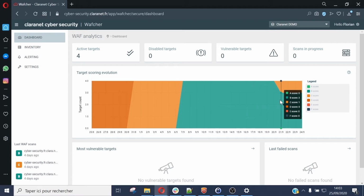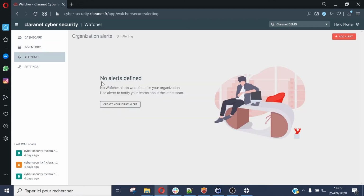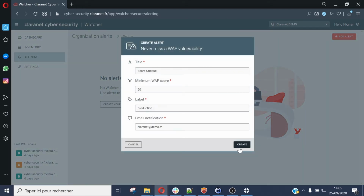When navigating to the WAFShare inventory, all your targets appear as tiles with the last audit score. The WAFShare QL query feature allows users to perform advanced filtering on their target inventory. You may click on Create your first alert, enter an alert title with a threshold, score, and a label.